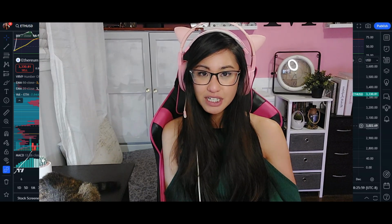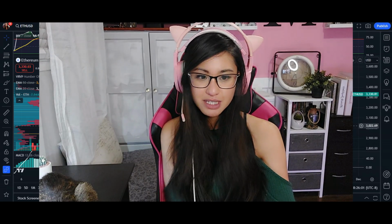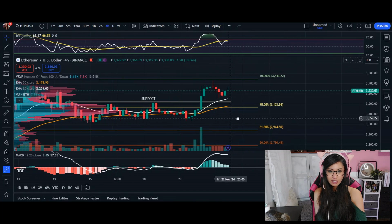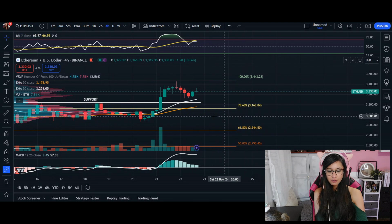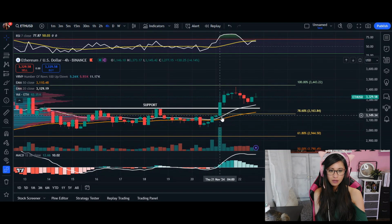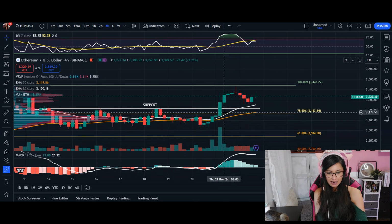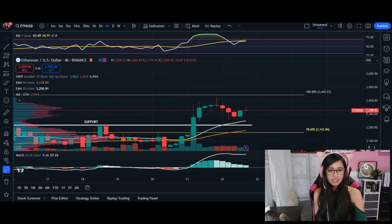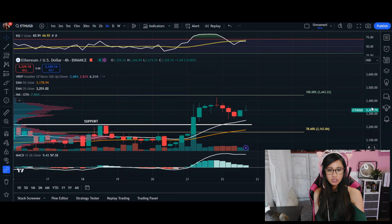In today's video, we're going to do an update here for Ethereum. So Ethereum right now is trading at $3,330. Now the price itself has shown a very strong rebound from 76% of our Fib at 3,169. So it does signal continuous bullish momentum as we broke out from that consolidation range.